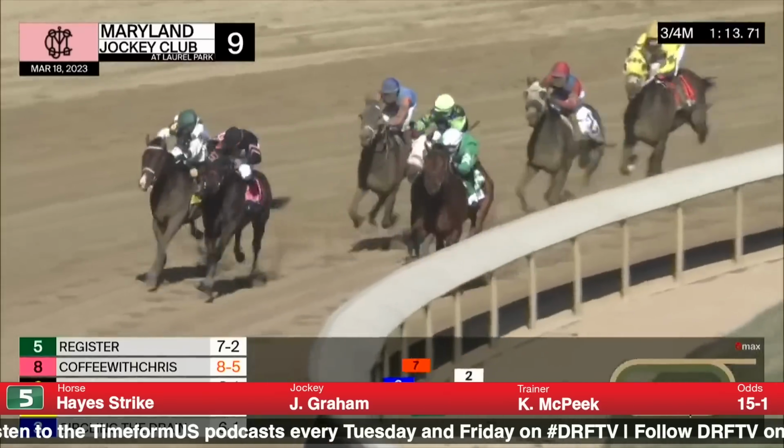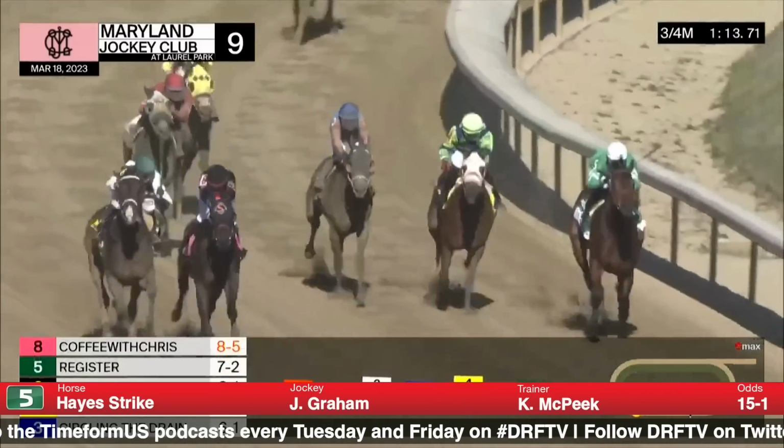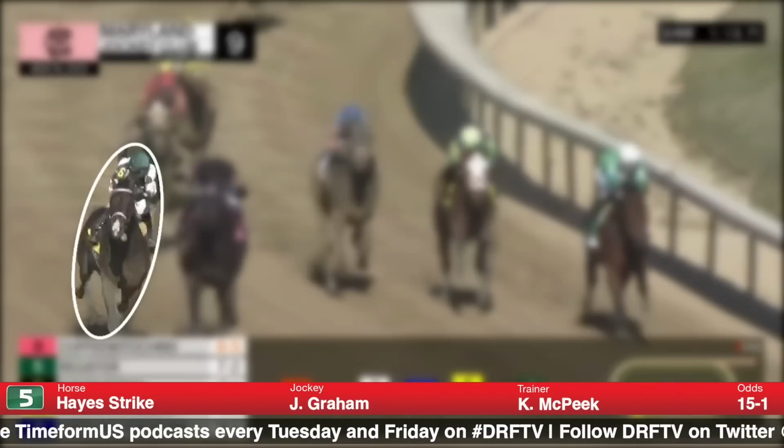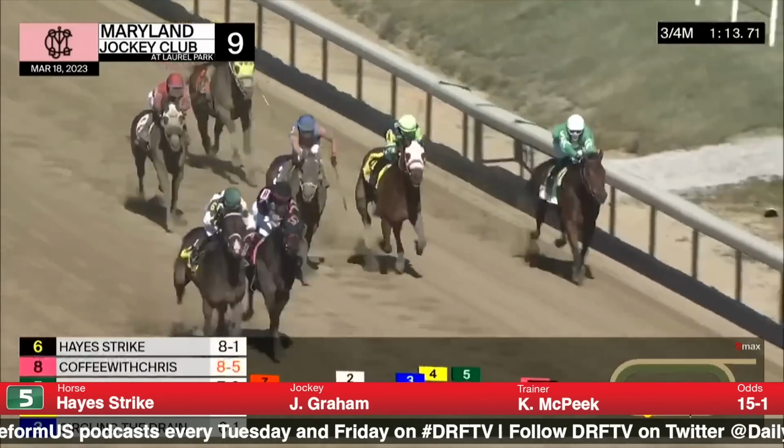Despite losses 2 and 3 starts back, trainer Ken McPeek never lost the faith in the 5, Hayes Strike, a horse that was multiple graded stakes placed as a 2-year-old. Before this race, the Private Terms at Laurel, he told me if this horse wins, he's going to the Bluegrass, and Hayes Strike did not disappoint, getting a little bit of class relief in the Private Terms, swinging to the outside, running them down late. I'm not worried about distance.